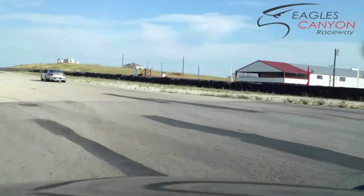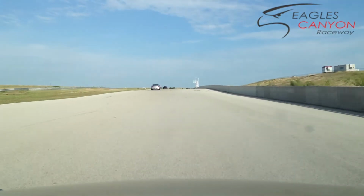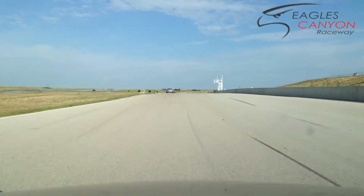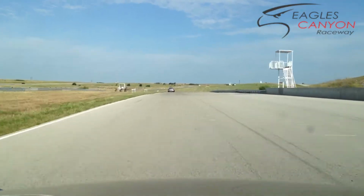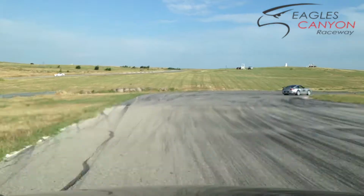But anyway, trying to follow the Turbo actually brought me closer to the GT3, so I was able to now pass the GT3. And I'm trying to see if I can hang with the Turbo for a little bit, but I kind of slid coming into there with a little bit too much speed, so I kind of lost him, and then he just disappears in the straights. It's just nothing I can do there.